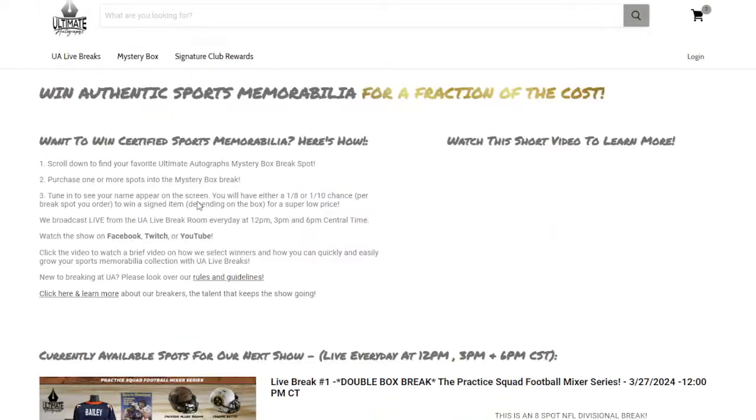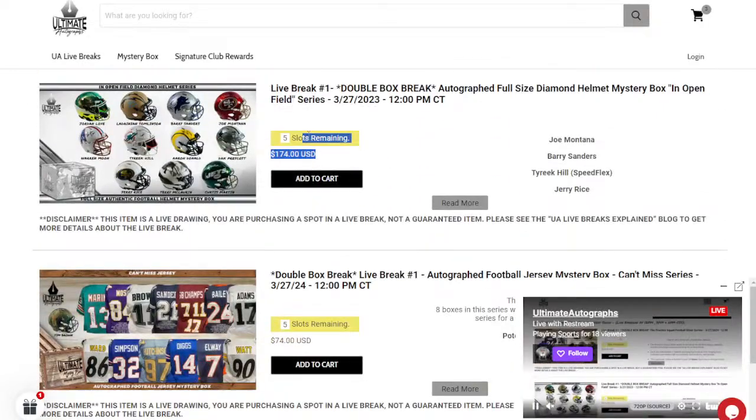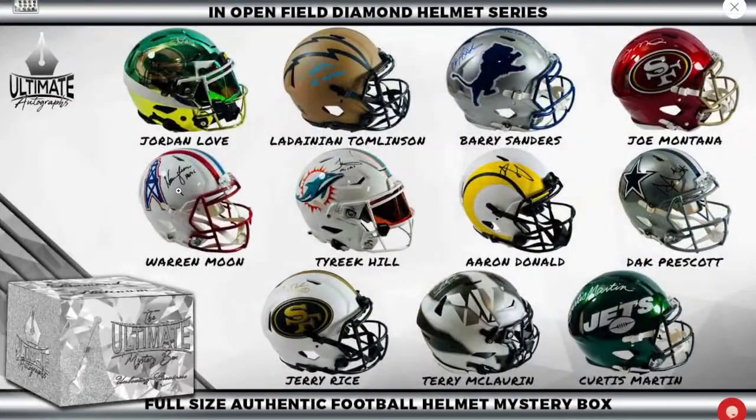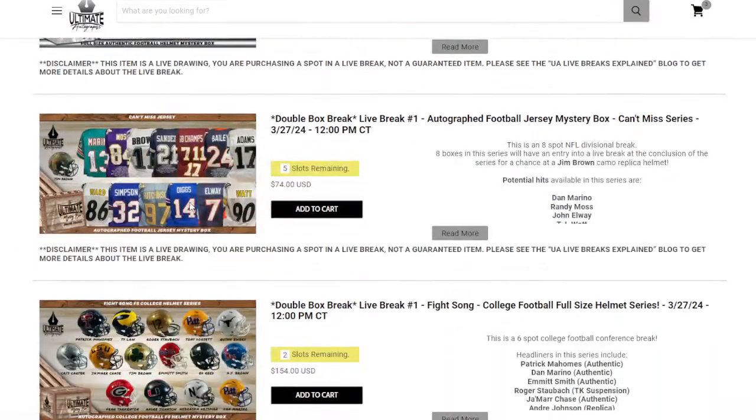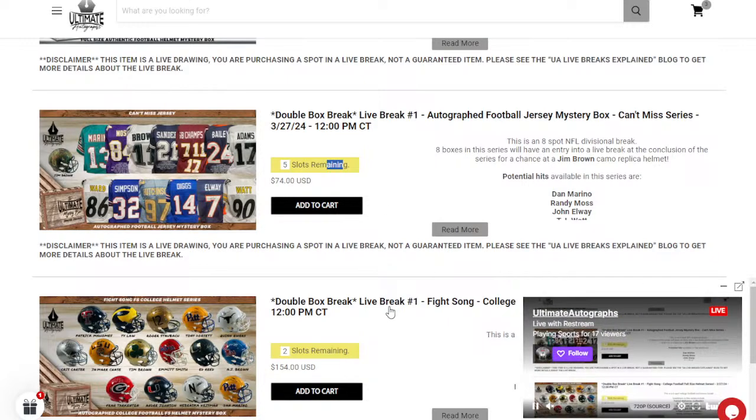Probably as far as breaks we could knock out this program, best bet is the practice squad double, 2 to go. Diamond double, 5 to go. Possible, if not the show, for sure the 3 p.m. show. Everything is left except for Love, McLaurin, and Hill. Better than 50% chance at a headliner in here with just so few boxes left, right? 15 left. We have 8 photoed headliners and 9 total in the diamonds. That one is a possibility, but probably the next show. Possibility for the jerseys. Could be this show, could be the next show.